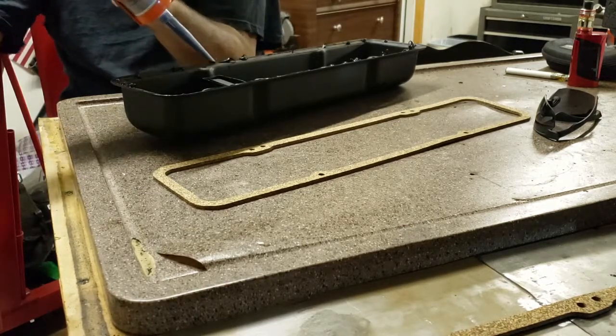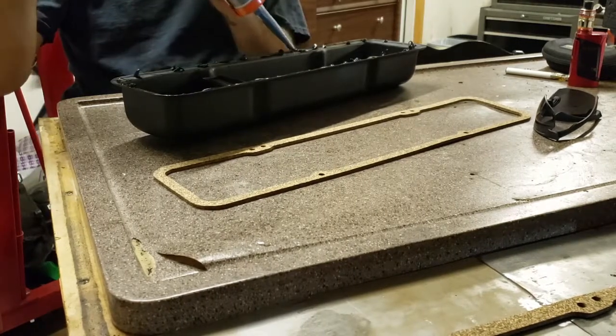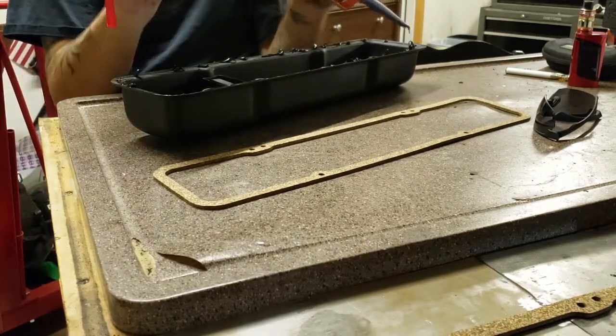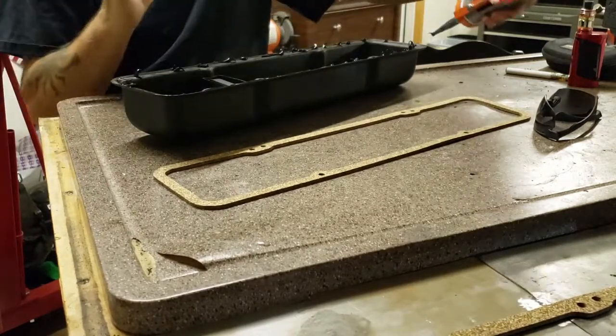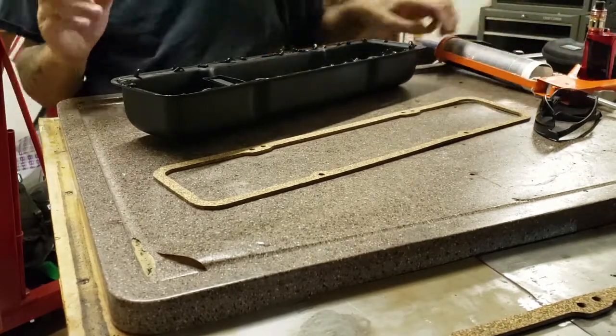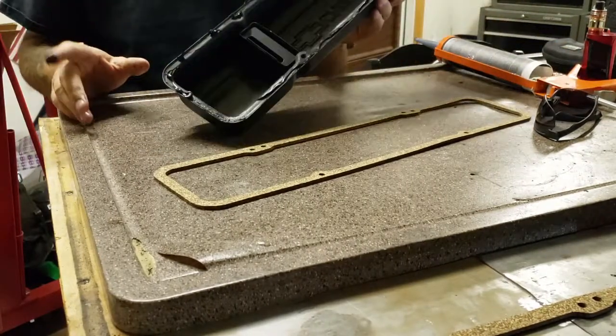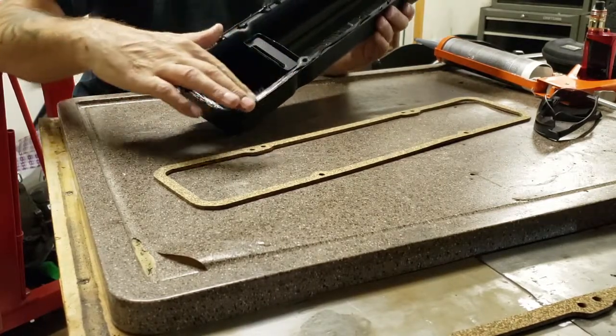Okay, just putting a little. I just did a plumbing bead like I was taught. I'm just doing a little bit more. There we go. Just do what I did when I do plumbing work. Not that I do that often. So, okay, so we got that. Now, I'll angle this back up again. There we go. All right, got a little bit more RTV on here.